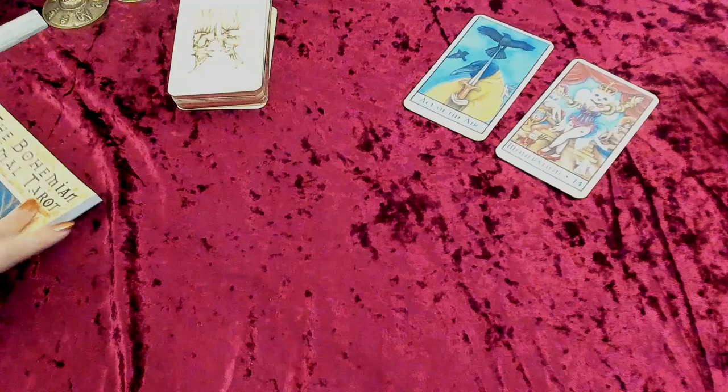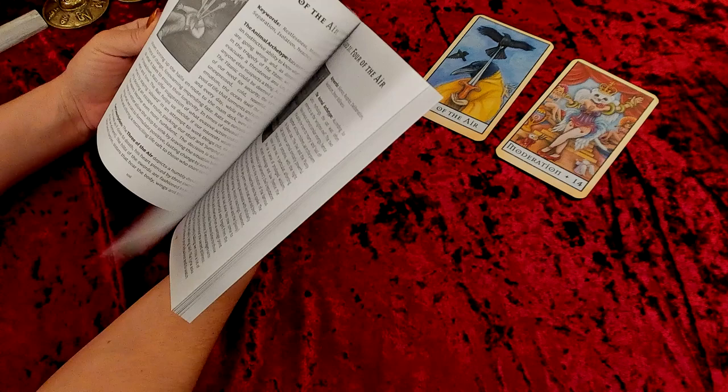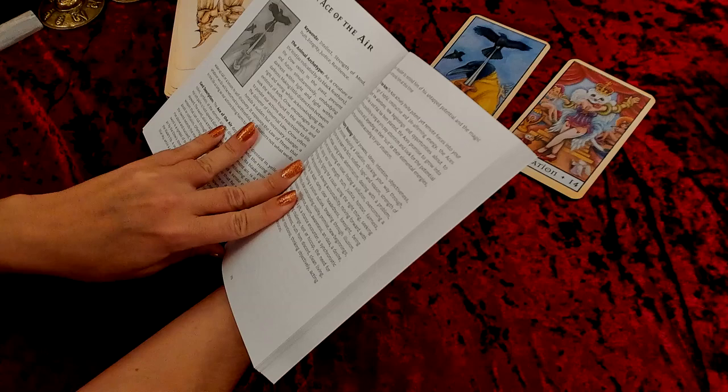Use good judgment. Let's see what this says about Ace of Air and moderation. Intellect, strength of mind, truth, integrity, justice, resilience.